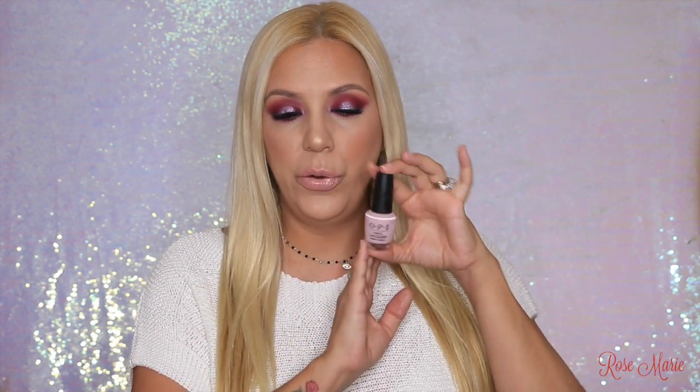So I did pick up 2 nail polishes. I picked up this really pretty light pinky nude nail polish. This one is called Getting Naughty on My Honeymoon. The names are so cute on the OPI polishes. So I also picked up this pinky red color. This one's called Dutch Tulips.